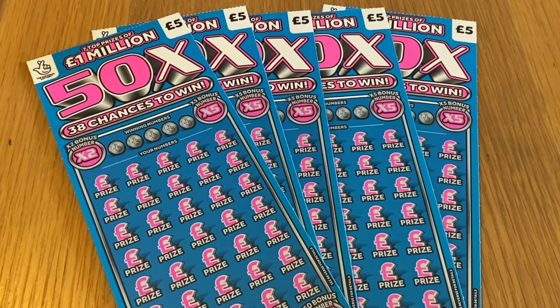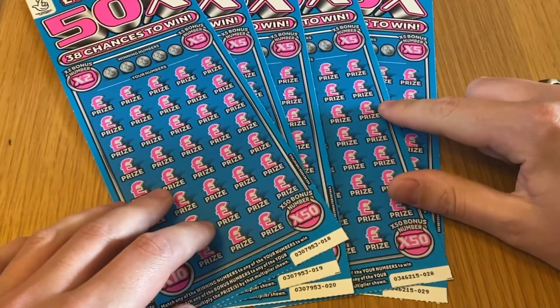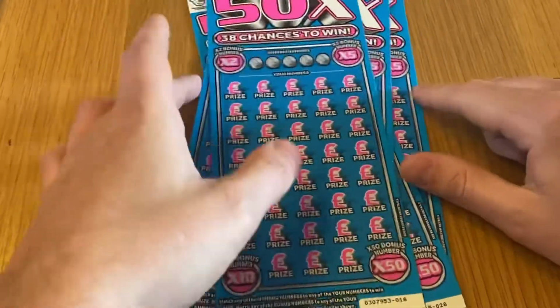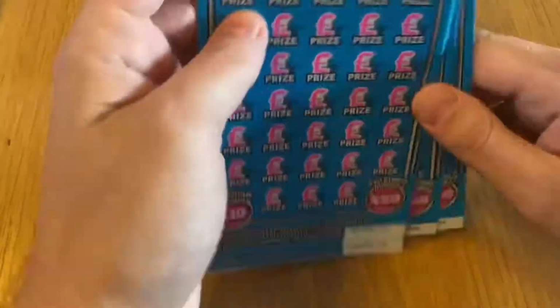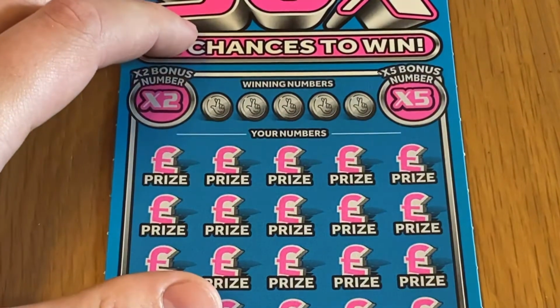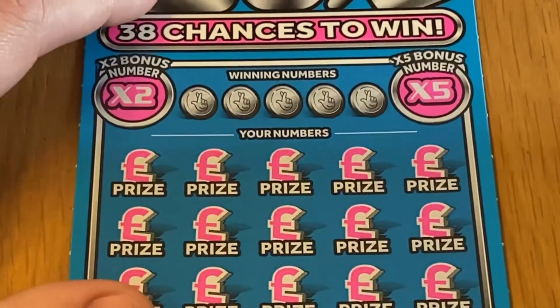As you might have seen in the preview, we are doing five 50x cards this week, hoping to find a bit of profit. They're from two different shops. We've got cards 18, 19 and 20, and 28 and 29 from another shop. I'm going to do them in this order because I'm going to put the numbers up for you so you can play along, because they do go out of view. So hopefully this is going to work.